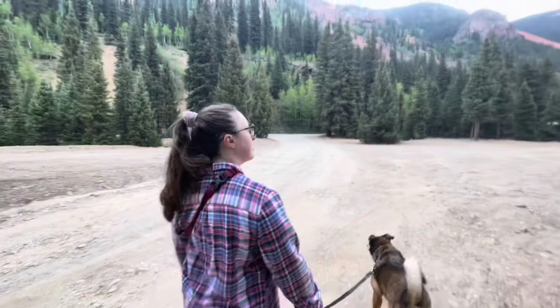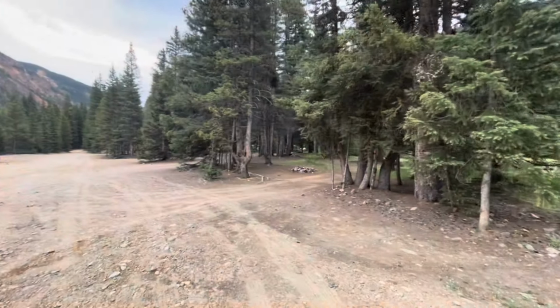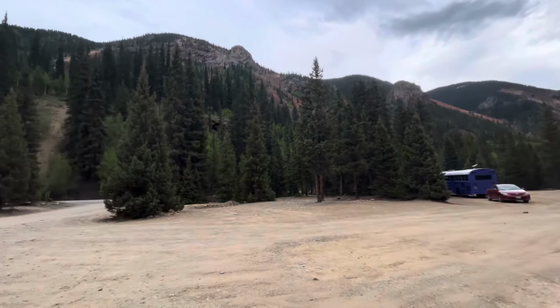I can't believe how many spots there are here. There's like a crazy amount. Yeah, there's like more this way even. I just noticed this up on the hillside. There's a little cave.